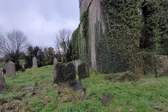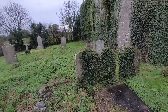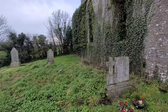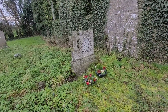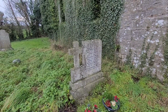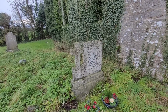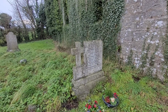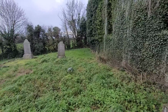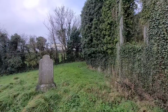These three here completely covered in ivy. There's a tomb there as well, but we're just not going to be able to read an awful lot. Cross down here. This one has fresh flowers on it. A beautiful Christmas wreath. Margaret O'Neill and William O'Neill. 1952 for William and 1961 for Margaret. There's a Josie O'Neill, 1935. Richard, 1948, and John, 1952. There's a Rita there as well. So somebody is coming in to remember them, and that is lovely to see.